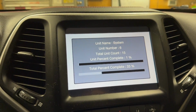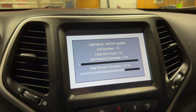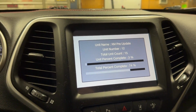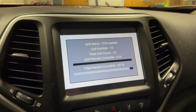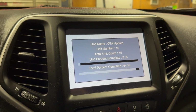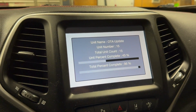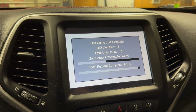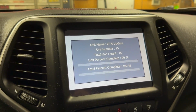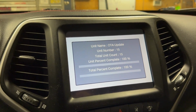Oh, so far we're looking good. 3 more units left, and we're looking good so far. We just might get out of this. 93%, 95, 96. 2 more percent, 100%. Reboot.